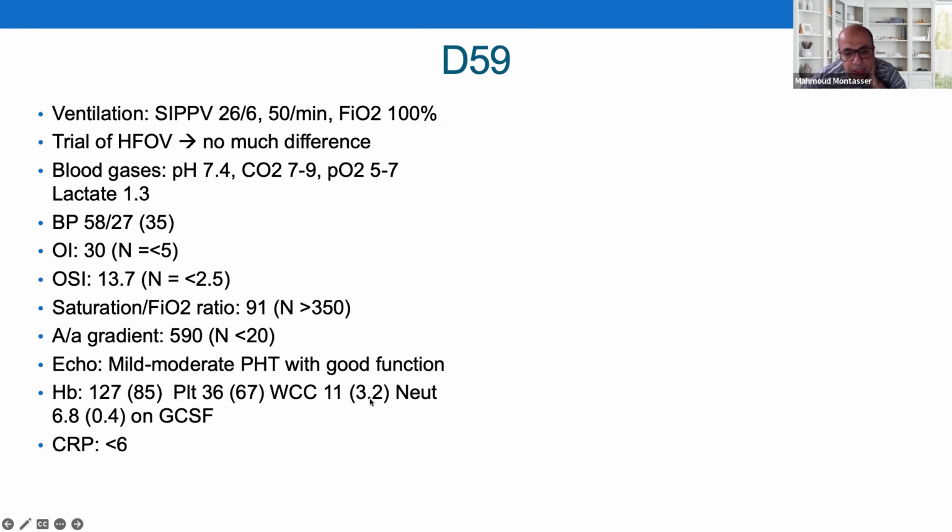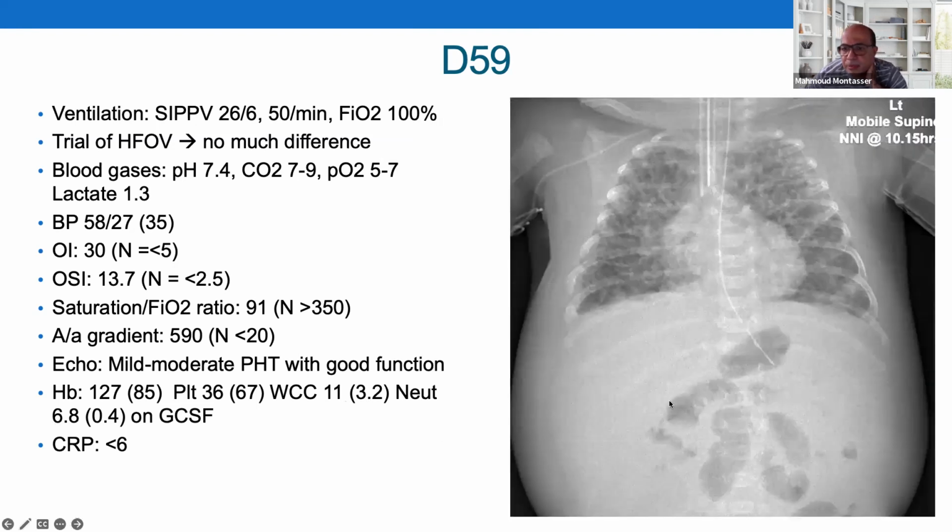So neutrophil actually came up from 0.4 to 3.2, and white cell count, neutrophil came up to 6.8 from 0.4, and white cell count came up to 11 from 3.2. And interestingly, CRP remained less than 6. I will show you the X-ray at that point.